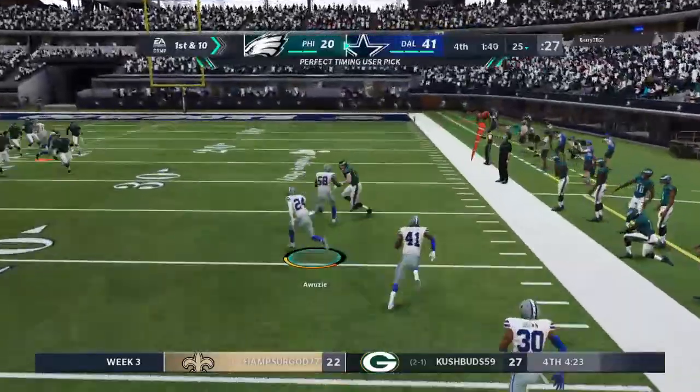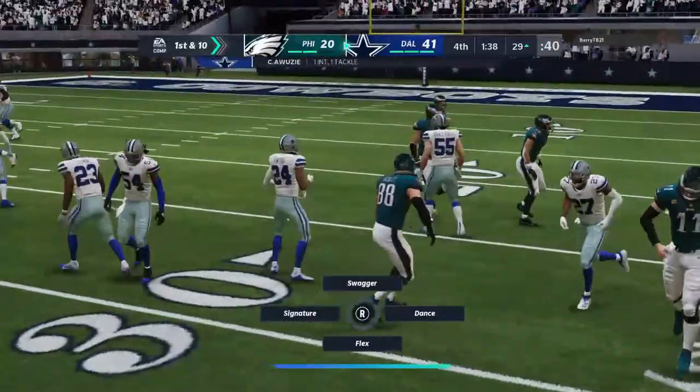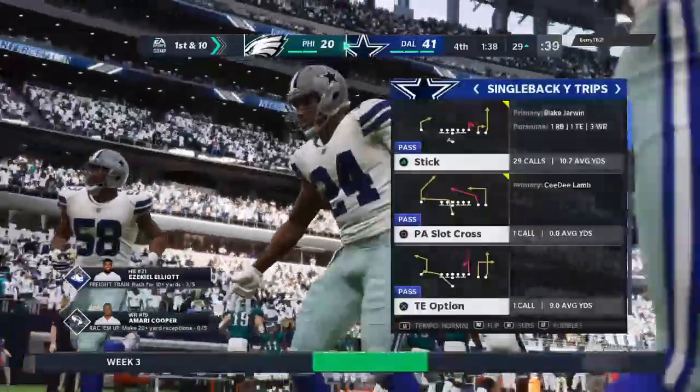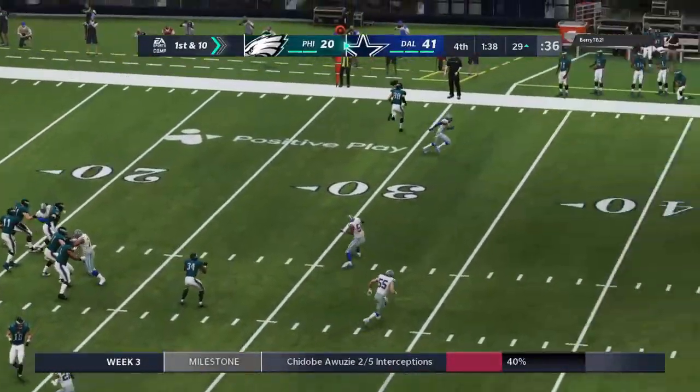And his pass is intercepted for the 4th time today. Chidobe with a pick. And he'll bring this one back to the 29. Just a little bit of a rough stretch. 6 interceptions now in these last 2 weeks combined.